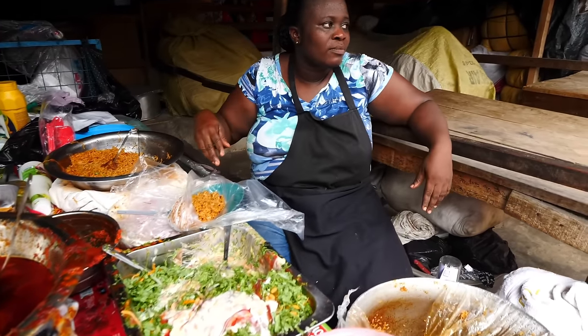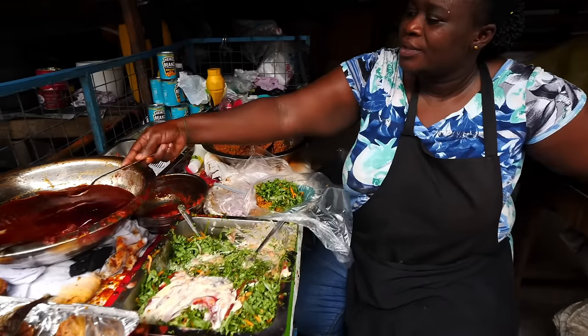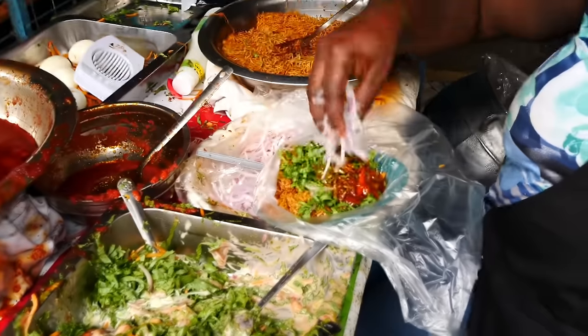Jollof rice. I've tried it many times, and this is like a salad. It looks really nice and creamy. Everything good. What are we trying?